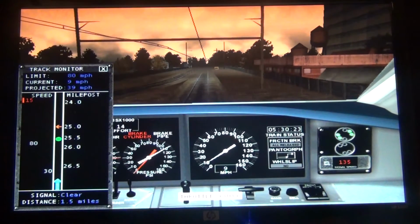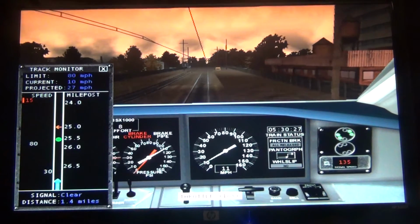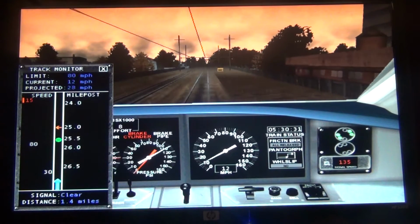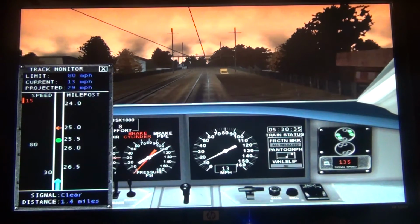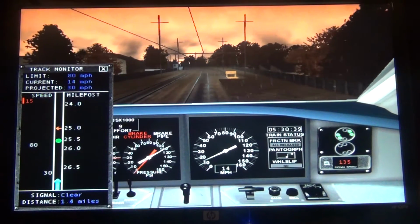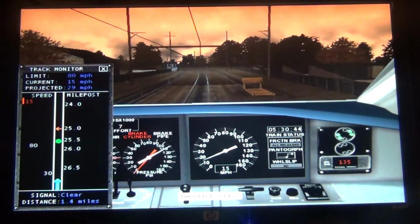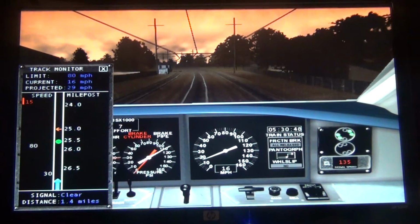So, the reason why this is called Bridge Damage is because in this video, there's been damage to one of the bridges, so our train is going to be temporarily rerouted onto another section of track, and that section of track is undergoing maintenance, therefore we're going to have to go slower. But we're going to do our best to stay on schedule and not get delayed. Let's just see how well we can pull this off.